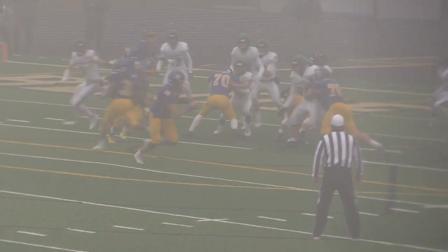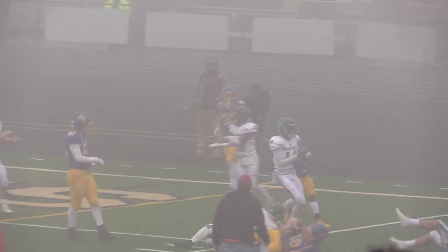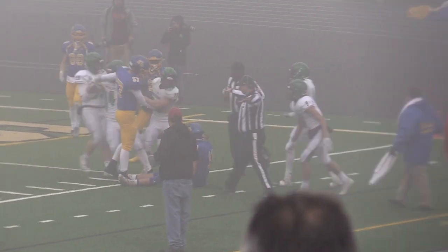Mitchell goes in motion. Graham Johnson rolling to his right, rolling. He may try to run it in. He's going to pull his way forward, and he's going to miss it by about a half yard.